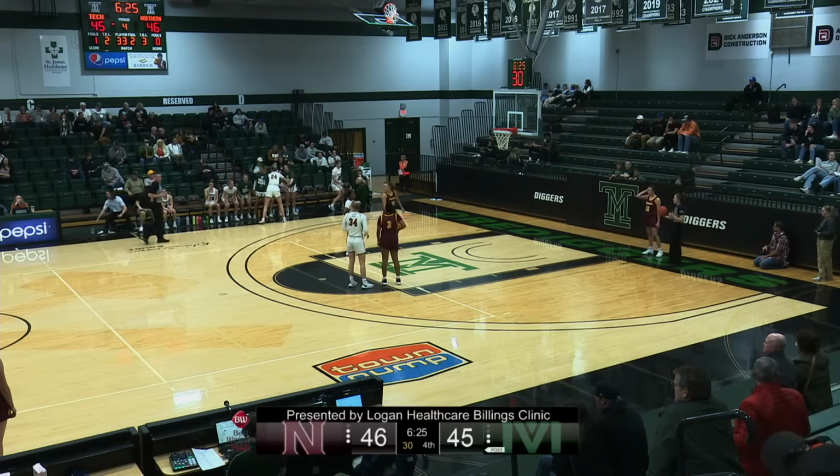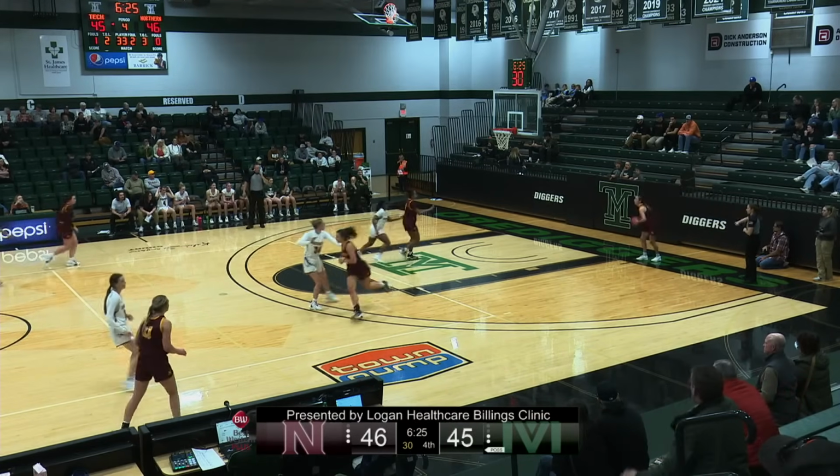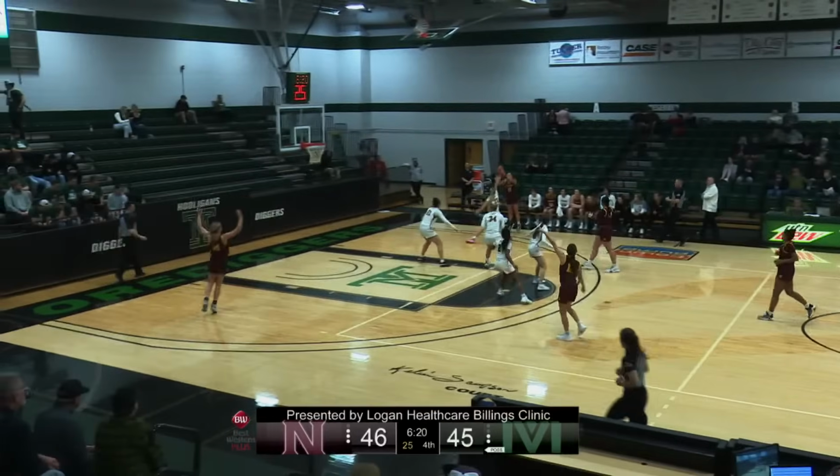Northern leading 46-45. The biggest lead we had in the entire first half was 4 points. Both teams led by 4 once. Chloe Sanford tried to jump the inbound. She's done that a couple times this year.